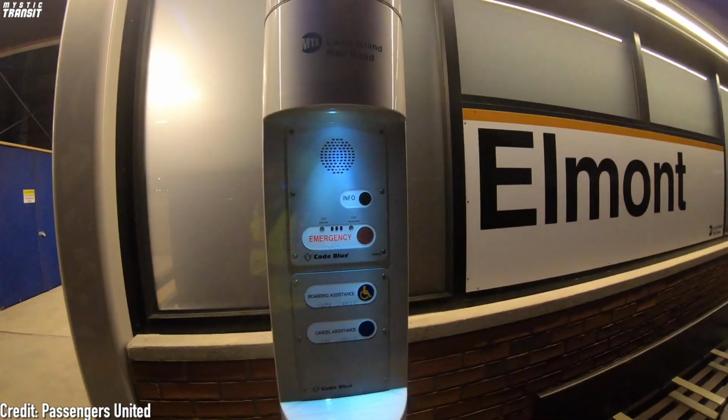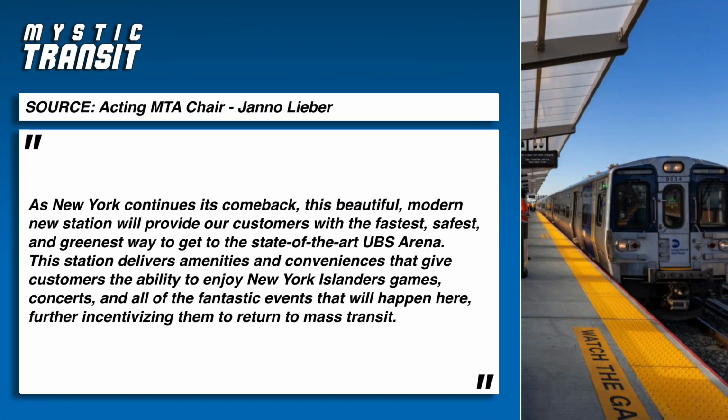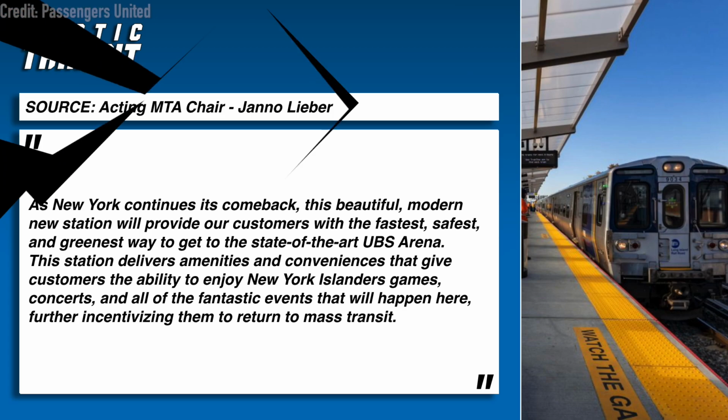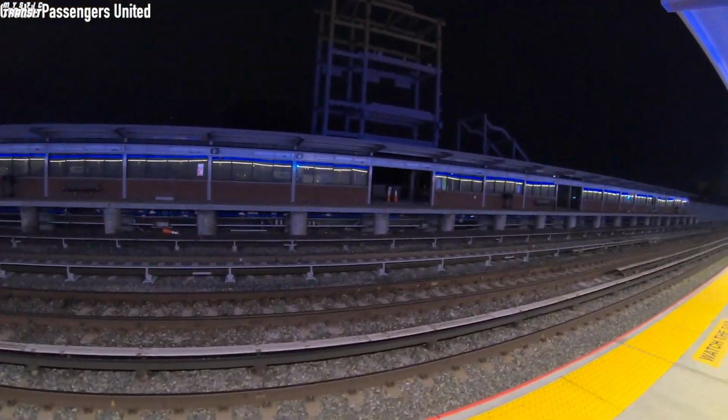MTA Acting Chair and CEO Janno Lieber said, "As New York continues its comeback, this beautiful, modern new station will provide our customers with the fastest, safest, and greenest way to get to the state-of-the-art UBS Arena. This station delivers amenities and conveniences that give customers the ability to enjoy New York Islanders games, concerts, and all of the fantastic events that will happen here, further incentivizing them to return to mass transit." When fully completed, the station will feature two 12-car-long platforms with canopies, elevators, help points, Wi-Fi, and more.